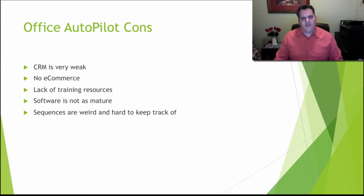My experience with Infusionsoft is I can go in, I can create things really quick. I didn't have to click into a lot of different places to do things. With Office Autopilot, it seems like to create a tag, I had to go here. To create a form, I had to go here. To create a sequence, it just seems like there was a lot more clicking around, and it just didn't have the rapid ability that Infusionsoft has. It just doesn't seem as mature.